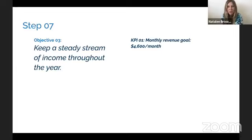Okay, so then monthly revenue goal, 4,600 a month. This is the goal that we set for you, and we kind of threw it out there. You can look at what's realistic for you. You could basically break this down. If this was the revenue goal you wanted to go for, then you could just break it down into how many half-hour lessons that turns out to be. So you can basically work out all the other KPIs that we've suggested.